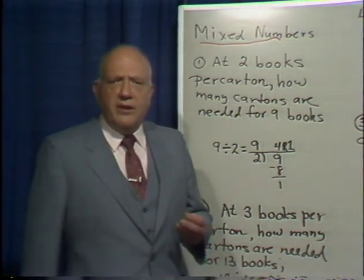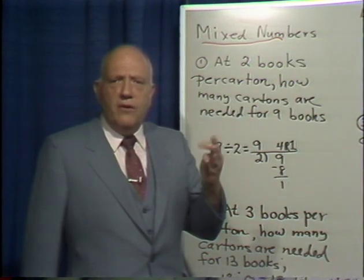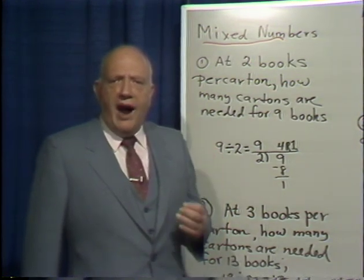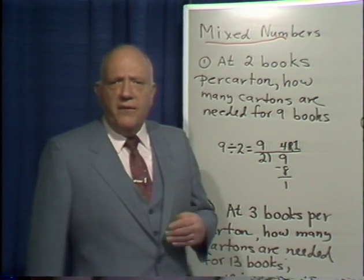See, every 2 books fill a carton, so I need 1, 2, 3, 4. See, 2, 4, 6, 8. 4 cartons will hold 8 books. Then the remaining book goes into the 5th carton.